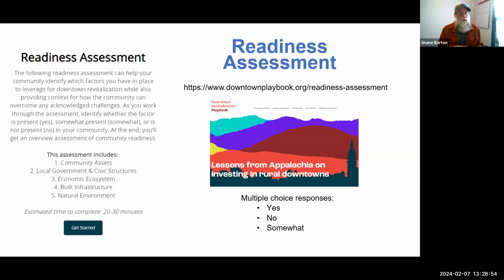Now, these are multiple choice questions again, so you're not putting in short answers. You're really just checking a box, if you will. These are statements, and the answers here are yes, no, or somewhat. The system scores your responses similar to the Rural Placemaking Toolkit and provides you a starting point where to go. It breaks down the responses, I think, into 4 broad categories depending on your score. Again, this is a free resource, and I will be sharing all of these links with you with the recording, perhaps within the week or so.